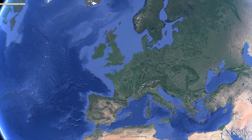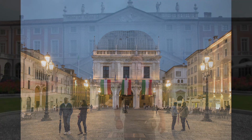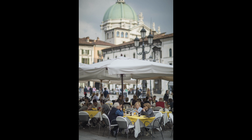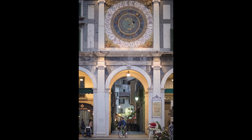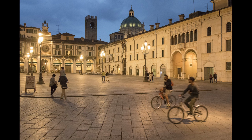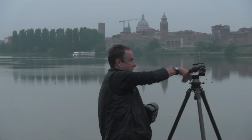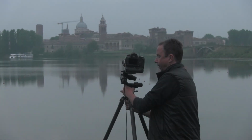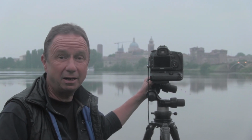Fenaroli, near Brescia in Lombardy, Italy. We were out yesterday, had a great evening shoot in the piazzas in Brescia, and today we move on to Mantova. As it's known to some, a historic old town here in Lombardy in northern Italy.